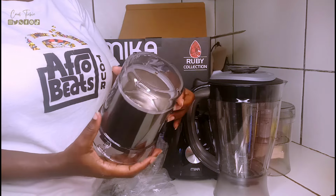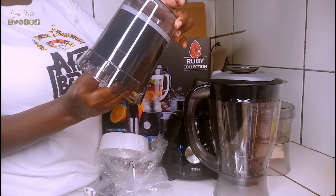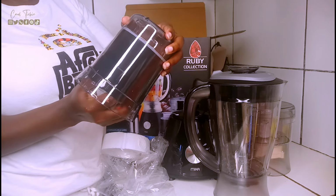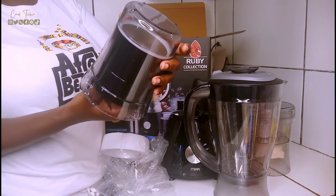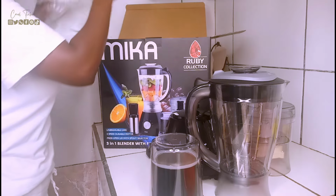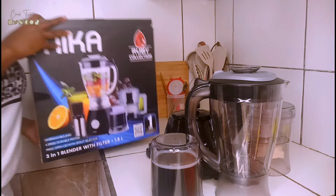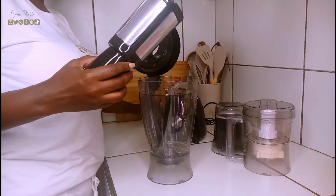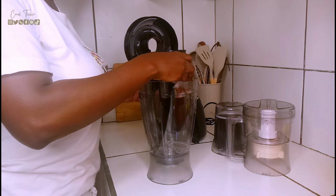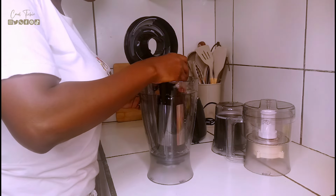It can crush ice. So this is the grinder. You can grind nuts, coffee beans, you know, spices too. So that's my 3-in-1 blender. Comes in handy, especially when I'm in the coast, and you know, making your own fresh juice is a vibe.